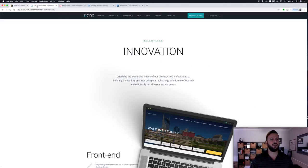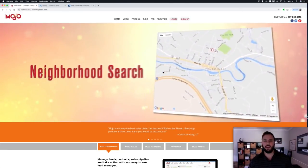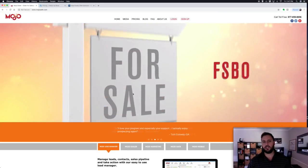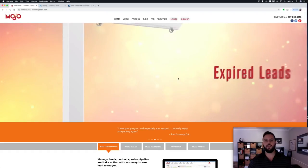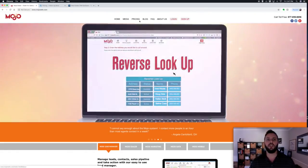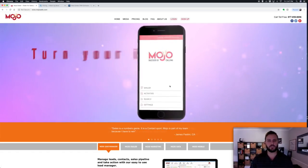I want to talk about Mojo for a second. Mojo is an obvious recommendation for anyone that's ever used Mojo. Mojo is amazing. If you've never used Mojo, maybe you should look into Mojo. Mojo is a dialer, but it's also a CRM, so I didn't want to leave it out. And it has some nice CRM capabilities.